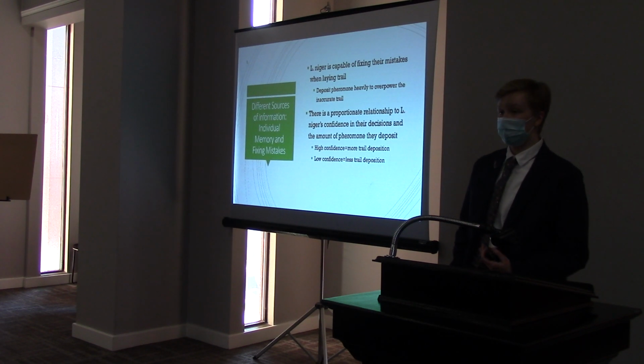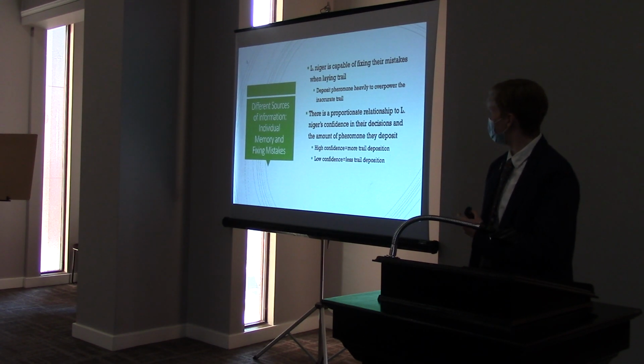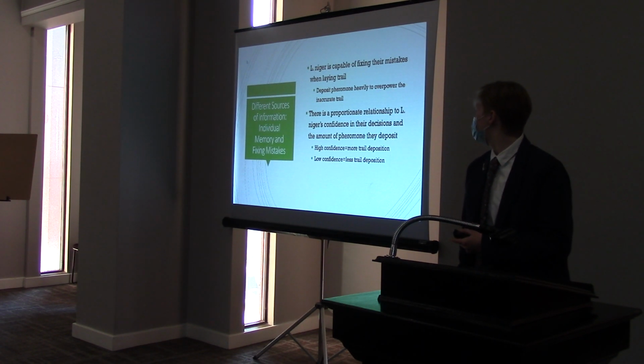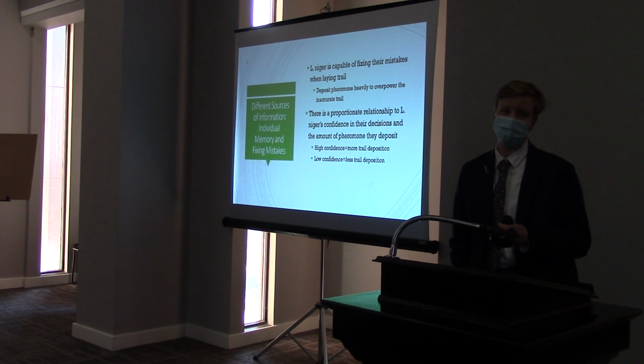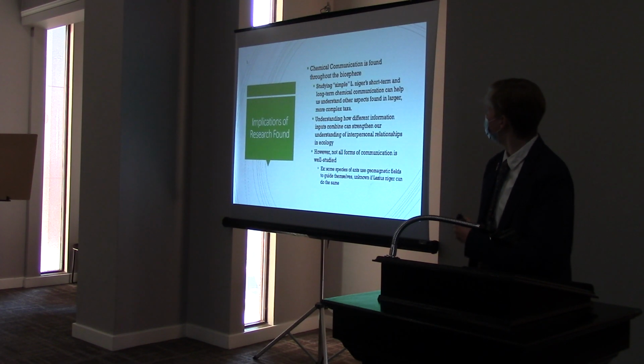So if they are very confident where they are going and they know where the food source is, they will deposit more trail because they know that the food source is there and they want more ants to come eat from it. So if they're not confident, they won't trail as much.